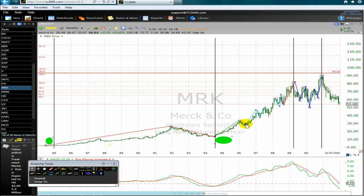So you see here, we say first minor wave of the third wave, second minor wave of the third wave, and then here we are. It is the third minor wave of the third wave. No, it can't be, because it will violate the wave principle, because the third wave should not be the shortest wave.